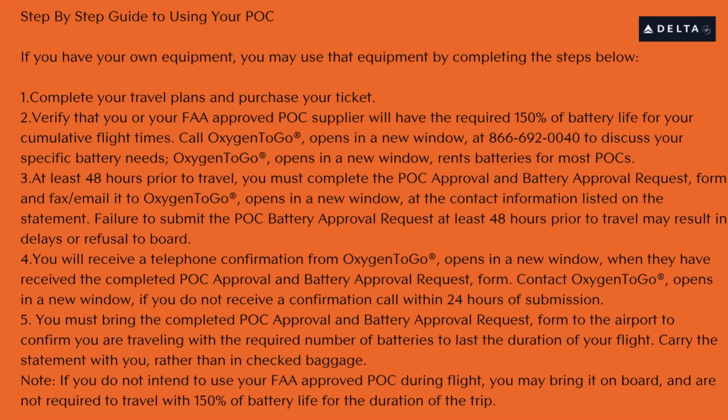You must bring the completed POC approval and battery approval request form to the airport to confirm you're traveling with the required number of batteries to last the duration of your flight. Carry the statement with you rather than in checked baggage. If you do not intend to use your FAA-approved POC during flight, you may bring it on board and are not required to travel with 150% of battery life for the duration of the trip.